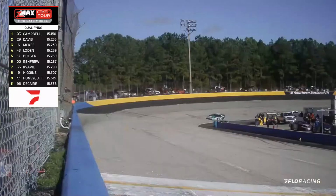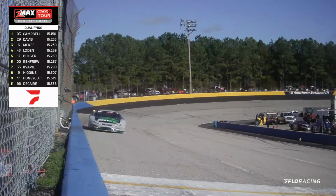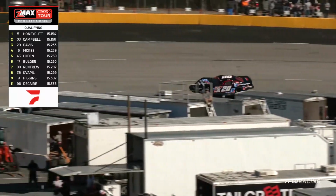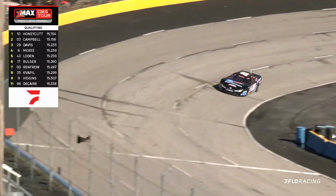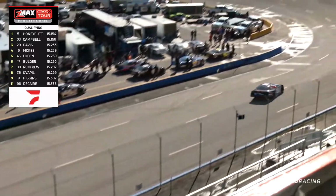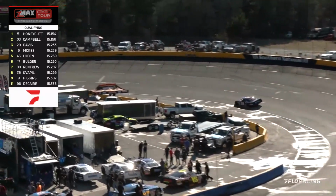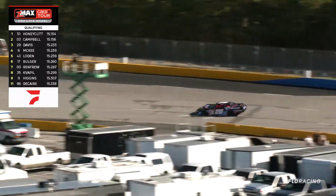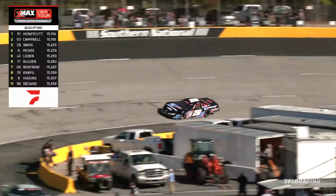And the first time through for that of Honeycutt puts him 9th. Let's see what lap 2 has up his sleeve, and it is the pole. Caden Honeycutt by 0.02 of a second just nips Campbell for the top spot. And there are a couple of hot bullets in the chamber that Honeycutt is going to have to dodge coming up here. Two of the fastest cars that we've seen throughout the course of this weekend going back-to-back, and it starts with this one.